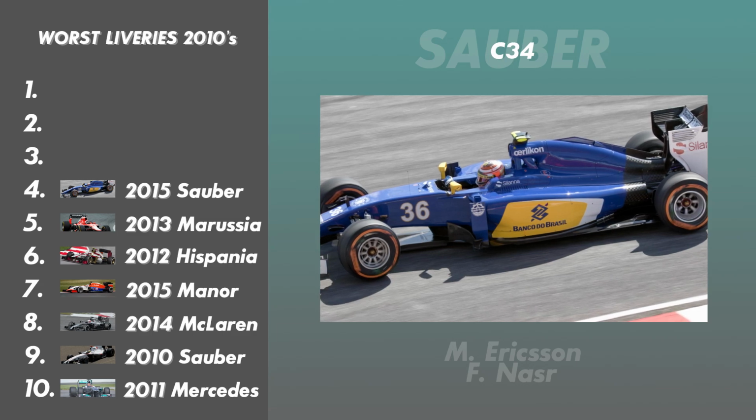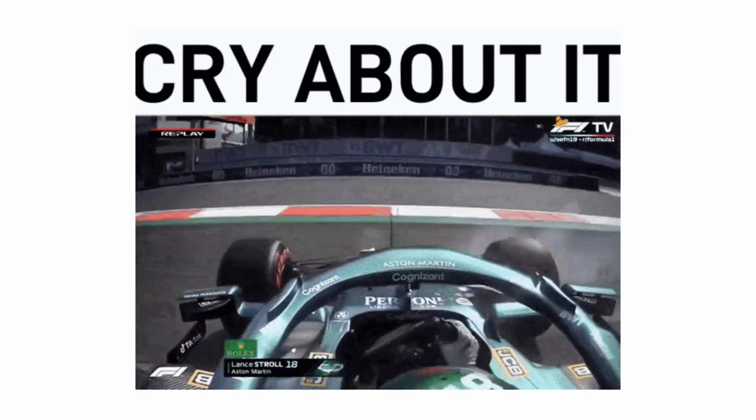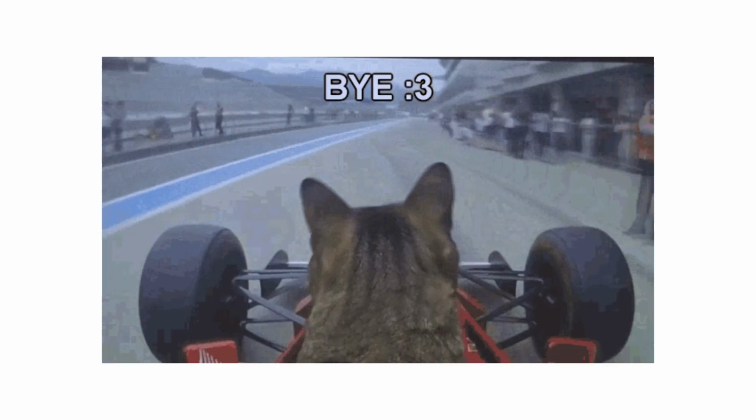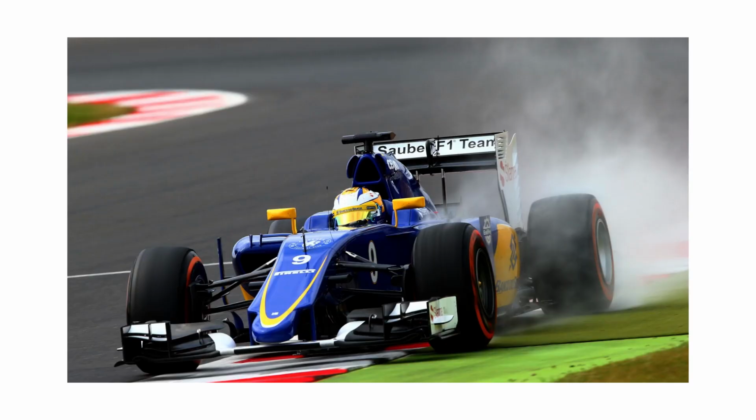This livery actually being on track is more surprising than Lance Stroll still being in Formula 1. Yet again, who signed this off? It's blue. It's like watching F3, you know, you have just standard liveries, just something cheap, something that the drivers can just use. But in Formula 1, the pinnacle of motorsport, this is what the best brains can come up with. This. How?